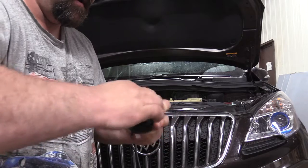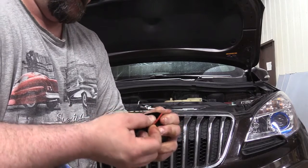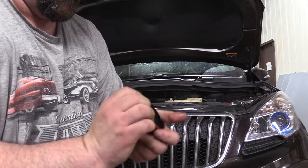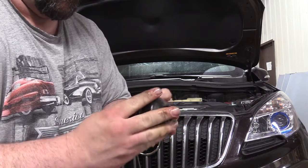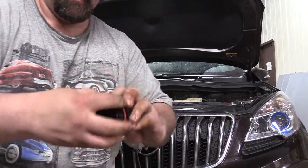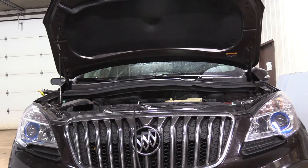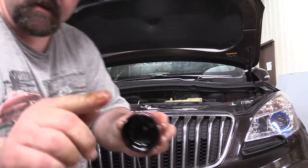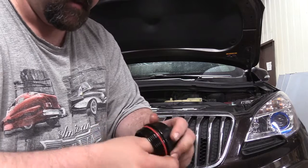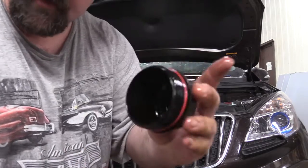So this part can be a little tricky, getting it started. But you play with it for a little bit and she'll go right on there. So again, we'll put a little more in there. I'm just sticking my finger into the gallon jug and get my finger all full of liquid gold, the old AMSOIL Signature Series. So we're all lubed up, ready to put it back in.